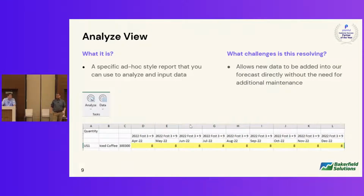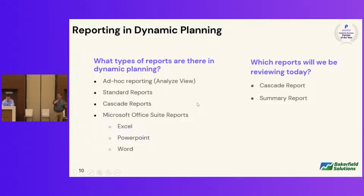So a ton of flexibility there, and we'll talk about why that's important for our new product we're adding into our business, iced coffee, because summer in Vegas, we all need iced coffee. All right, so we talked about our data, so that's the bottom, right? Now we want to talk about how we are going to be reporting and forecasting off that data as well as summarizing that data. So what's the solution for that?